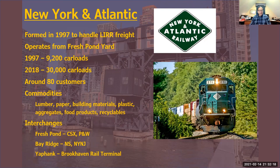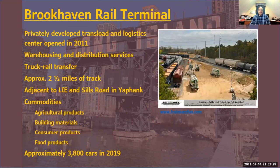in Providence and Worcester, Norfolk Southern in New York and New Jersey, and the Brookhaven Rail Terminal out in Yaphank, which is a transload and logistics center. It opened in 2011. It also provides warehousing and distribution services, truck rail transfer. It's a sizable operation. They have 2.5 miles of track, which means they can easily accommodate more than 100 cars. They're in a good location right off the Long Island Expressway. Their biggest commodities are agriculture, building materials, consumer products, and foods. And they did in 2019 approximately 3,800 cars, which represents more than 10% of New York and Atlantic's entire business.